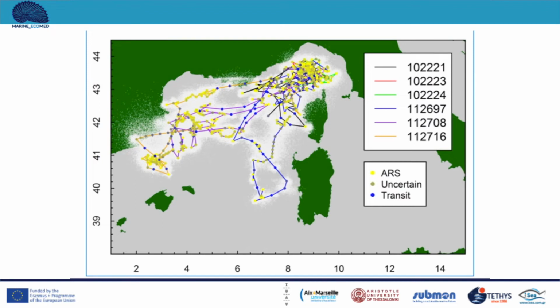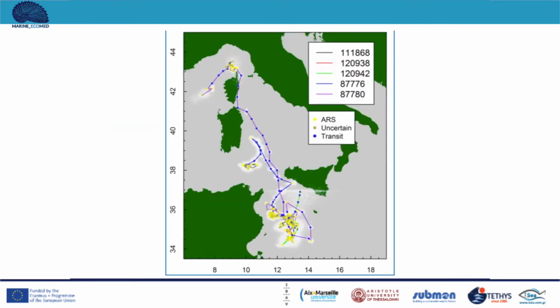As you can see, most of the whales spent most of their time feeding either in the Ligurian Sea between the island of Corsica and the mainland of Italy and France, or around the Gulf of Lion and the area between the main coast of Spain and the Balearic Islands. A few whales, for example this one going south towards Sardinia, was transiting quite a lot and then stopped for feeding in the east part of Sardinia.